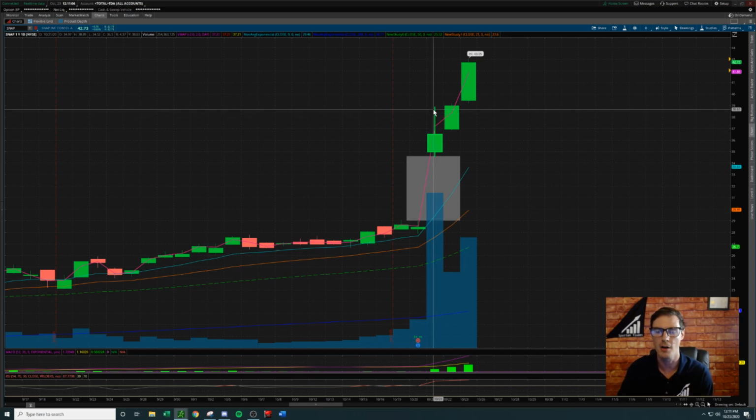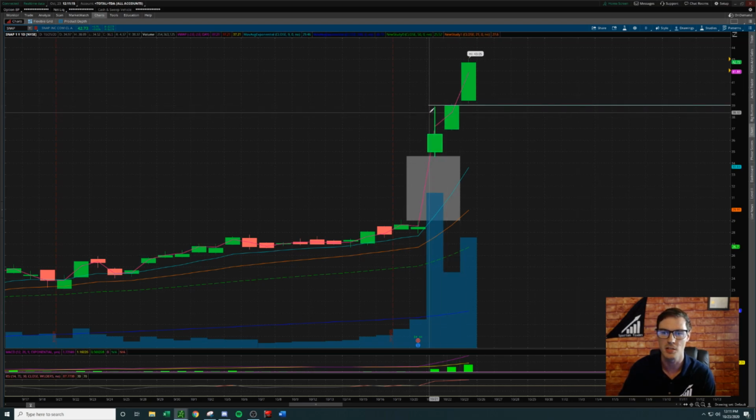So it gapped up on earnings, and for 2 days met the same level of resistance right there at 39, right? So we could see that pretty clearly here. That's where that wick touched. It's where it closed yesterday. So we're going to just draw a trend line there and let that serve as a point of resistance.